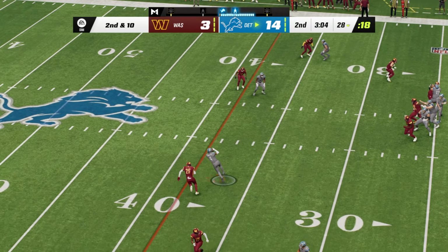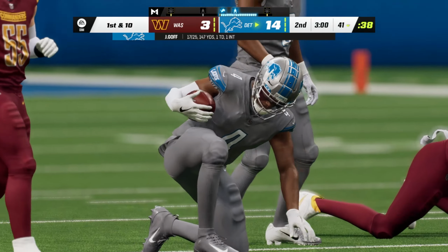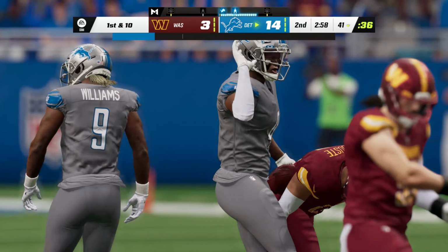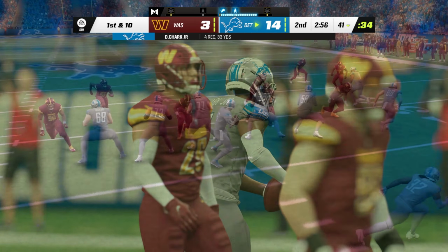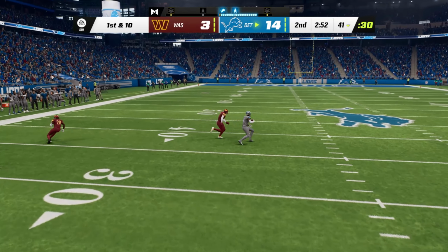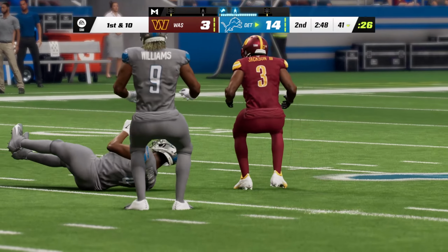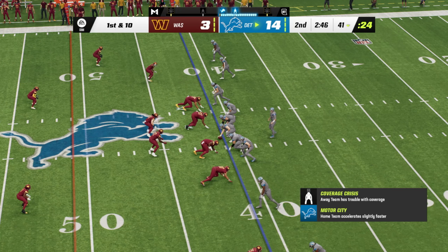To throw is Goff. Chark's got it, left side. And they get him down, but not before he takes it across the 40-yard line. Goff linking up with Chark for a Lions first down. Good strong throw and catch right there. And so far in this game, the alleys have been open for them to get completions, and they're taking advantage of it.